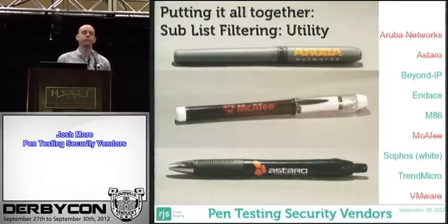Utility is another point. The McAfee unscrewed itself during the initial test. The Astaro lacked smoothness, and Aruba had mid-range comfort, okay? Again, this isn't anything that's wrong with the technologies. We're just trying to get it down to something that's workable, something we can do deeper tests on and actually spend our time appropriately.